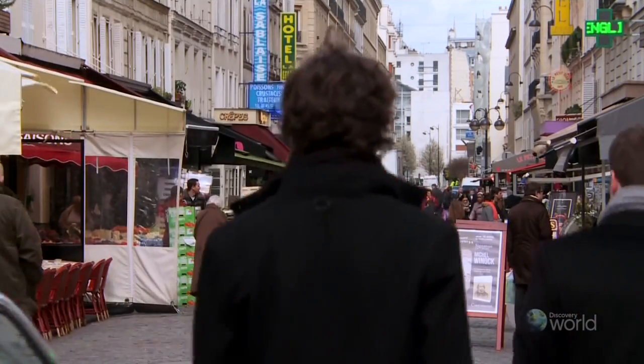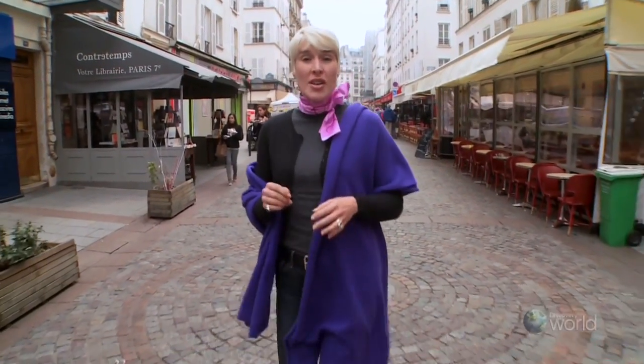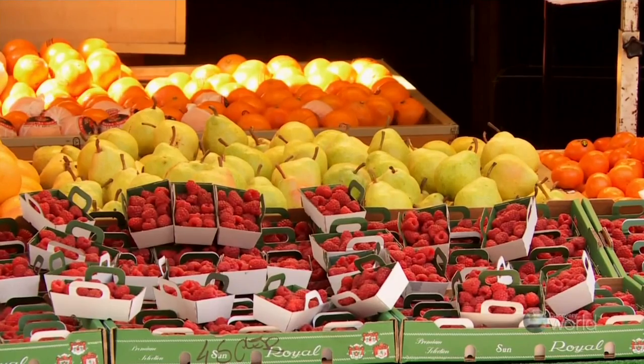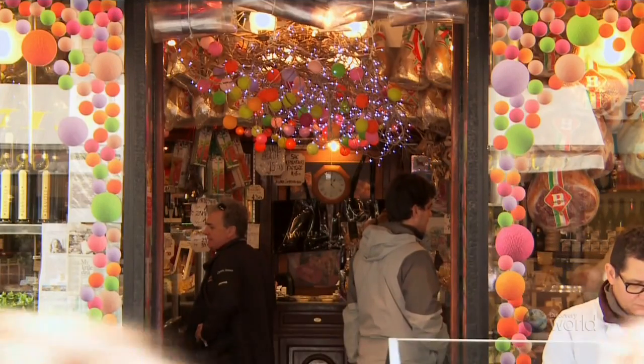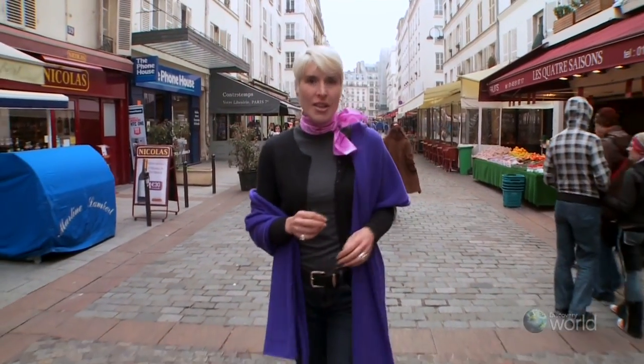The Rue Claire is a wonderful little market street, tucked in this neighborhood on the far side of the Eiffel Tower. It's a perfect place to buy food or fresh flowers for your hotel room, or you can visit some of the specialty shops that have been here for a very long time.